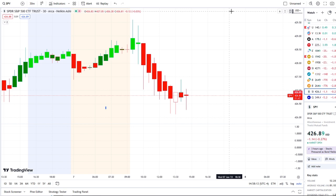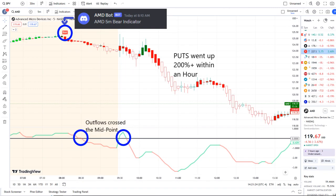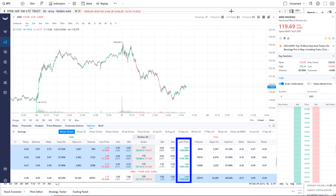So the home run of the day was from our AMD bot. Our AMD bot sent out a bear indicator at 8:10 a.m., and from that moment forward, outflows crossed the midpoint to the downside. Pure weakness there on 42 vision, and put options went up 200% plus within an hour, guys. And as you see popping up within the screen, within the options chain, some options even went higher than that.